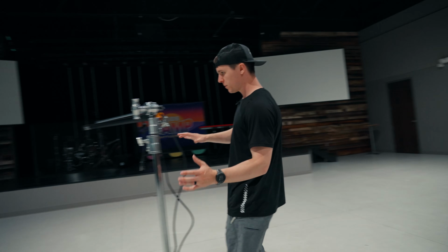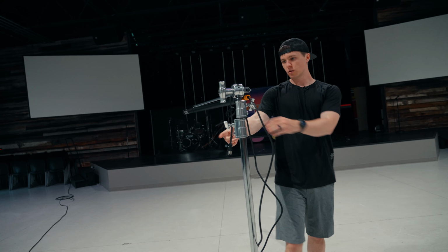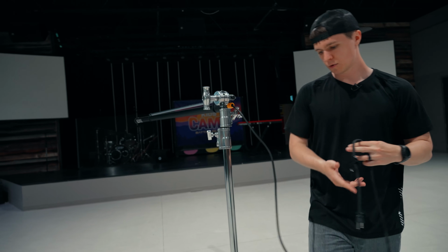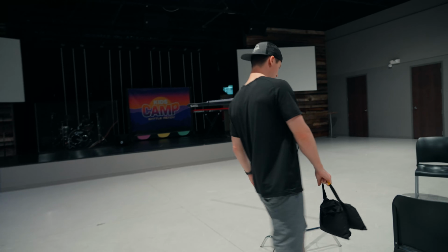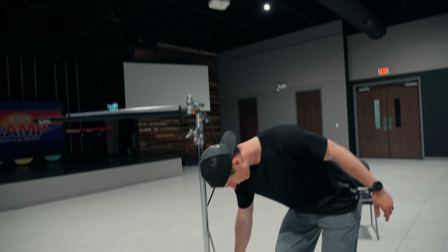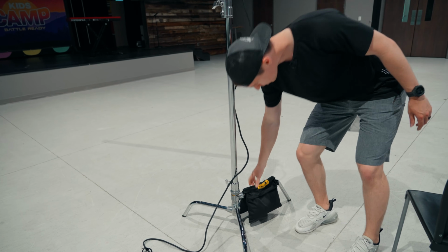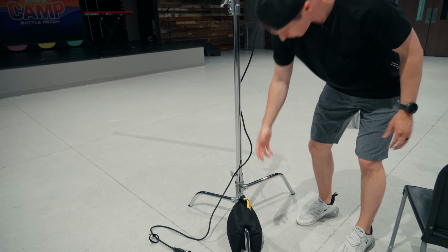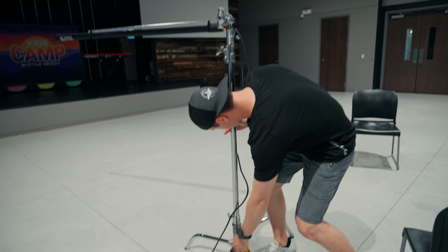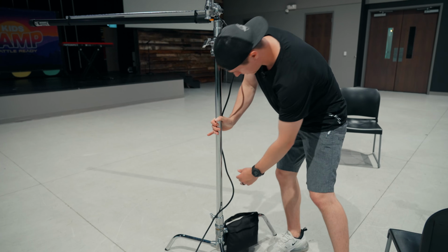This is super basic, but this is how I set up. I'm gonna plug this in real quick, and then we'll see what this tube looks like. And obviously we always wanna use our sandbags on C-stands. You always put it on the tallest leg so that all the weight is on there. If you put it on one of the shorter ones, it kind of leans on the ground and loses the effect. So sandbag, tallest leg.